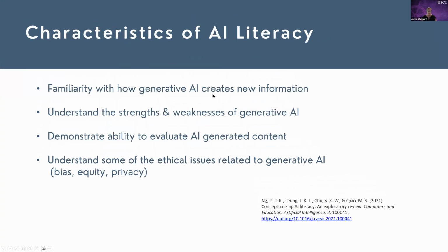So as I was doing some initial research, of course, since this is a very evolving topic, I was finding lots of different pieces about what the characteristics of an AI literate individual looked like. But I did find one particular article, which you can see the citation for in my footnote, that brought all these pieces together. It was a really cohesive, evolving definition of what an AI literate person looks like.